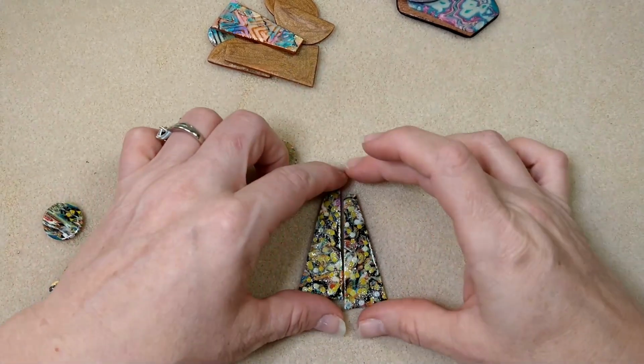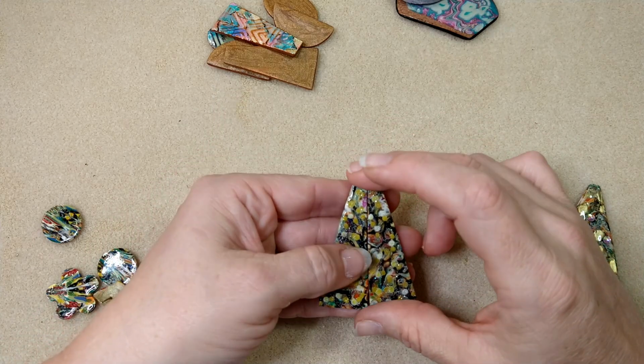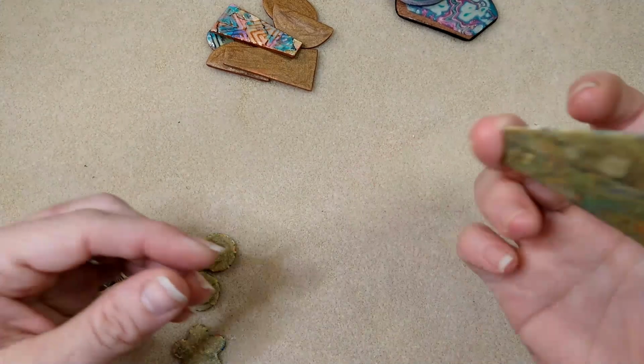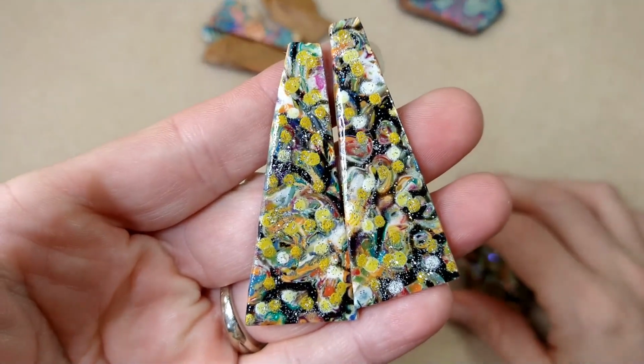Okay, and then we have these two earring findings. They could be earring findings, they could be charms. You could hang them even like this as a pendant if you wanted to glue on a bail. But they're beautiful. She does the fronts and the backs of everything, just so pretty. There that one is.